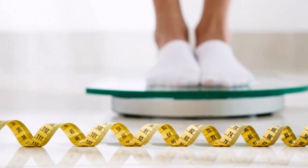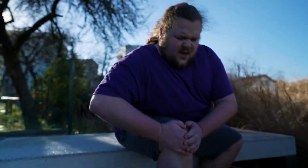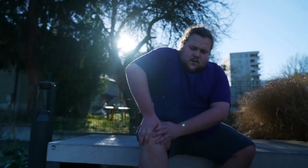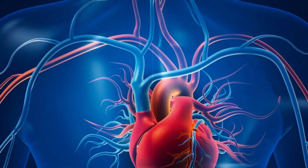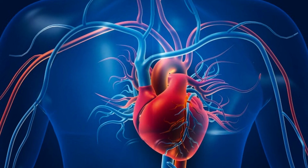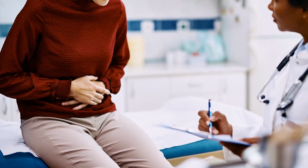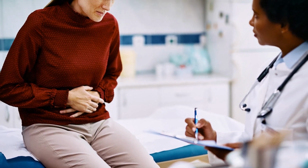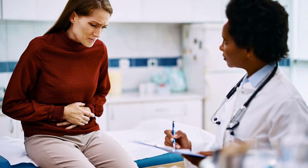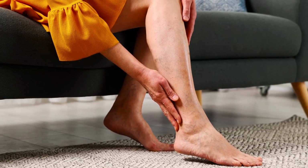Weight gain and fluid buildup in the abdomen, ascites. Rapid, unexplained weight gain is often an early sign of fluid retention. When the heart struggles to pump blood effectively, fluid may accumulate in various areas of the body, especially in the abdomen. This buildup, medically known as ascites, can cause a feeling of fullness, discomfort, or even pain in the abdomen, which may impact appetite.